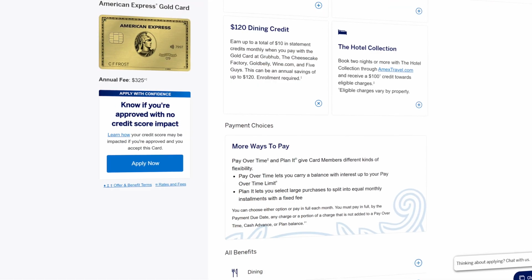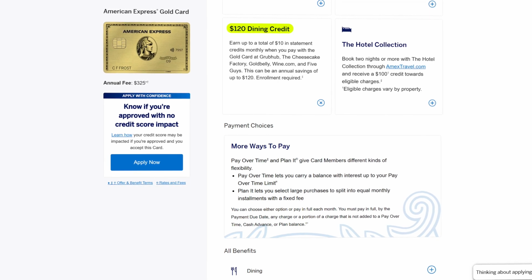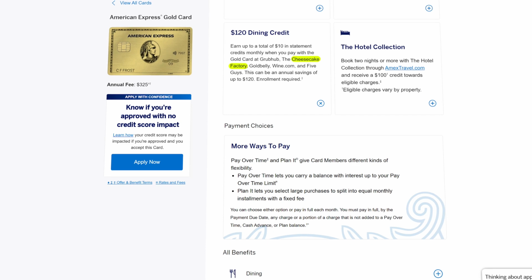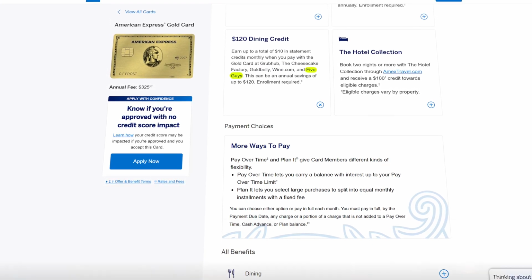If we go ahead and take a look at the second statement credit this card gives us, it's $120 for dining. But there are some caveats to this credit. You're only going to get that $10 statement credit when you pay at Grubhub, Cheesecake Factory, Goldbelly, Wine.com, or Five Guys. This credit is almost identical to the Uber credit in the way that it's a $10 use it or lose it, and most gold card holders don't shop at any of those restaurants. But if you use it at Grubhub, you can order pickup just like that Uber credit and then not have to pay the delivery fees.